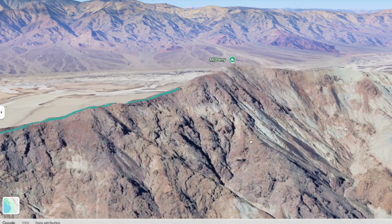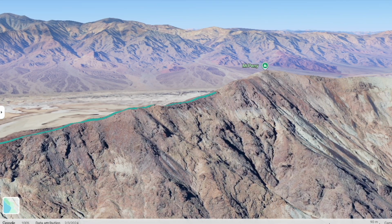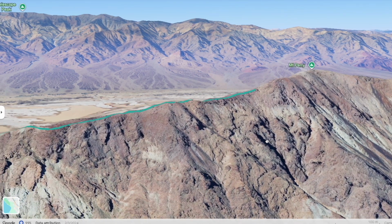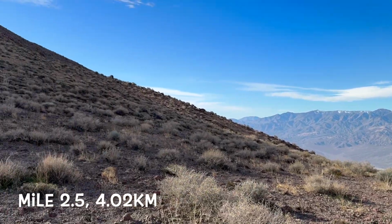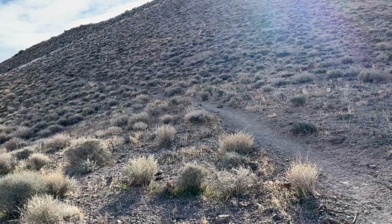Let's see here. Okay, let's see if I can tilt it more. Get it over to Telescope Peak. There it is. There it is on the upper left there. Okay, we can just see it though. Cool. Okay, about 2.5 miles. Where we came from.